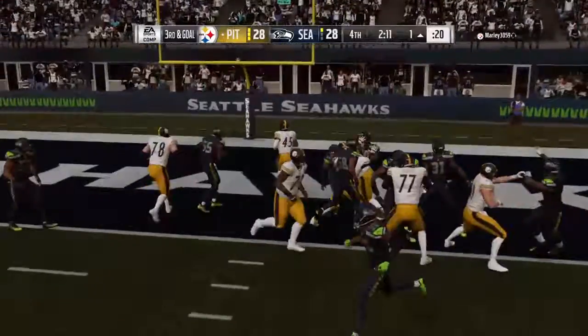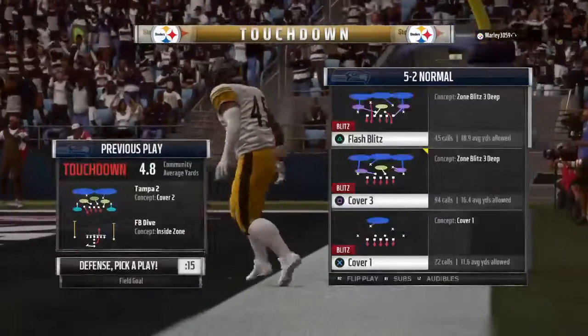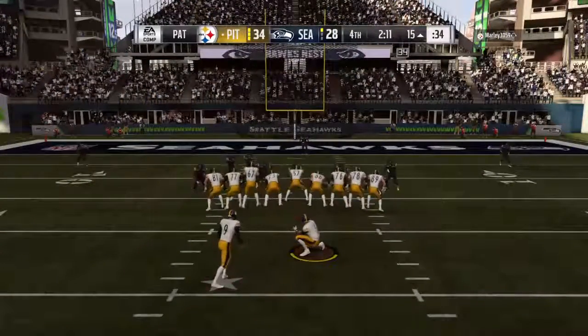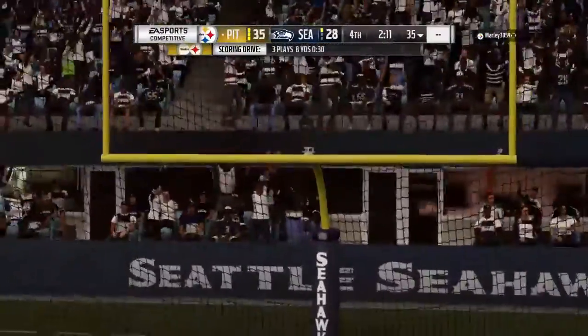And they'll let their fullback try and push the pile. And he's in. Touchdown, Pittsburgh. It's the fullback taking it in, and the Steelers capitalize on the short field as they take it in for 6.